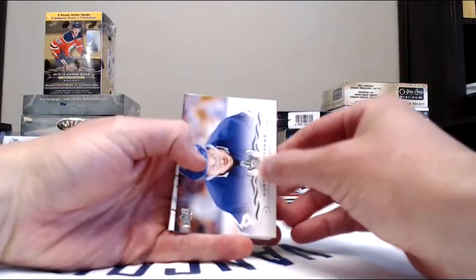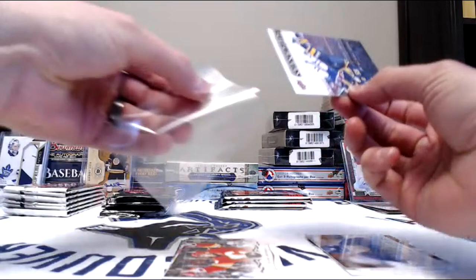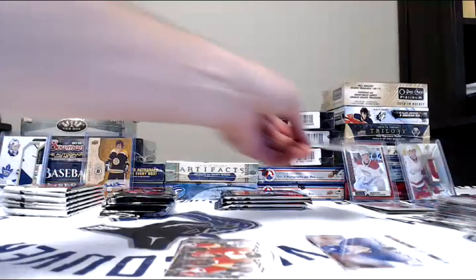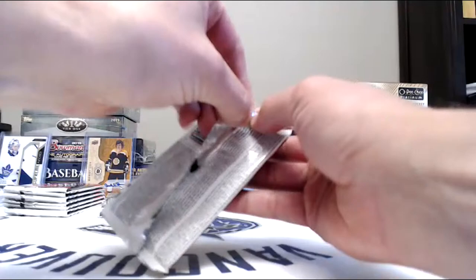And we have a Buffalo Sabre. Canvas, Rasmus Ristolainen. Rasmus Ristolainen, Buffalo Sabres canvas card. Rasmus Ristolainen. It'd be awesome to see a high gloss appearance too.